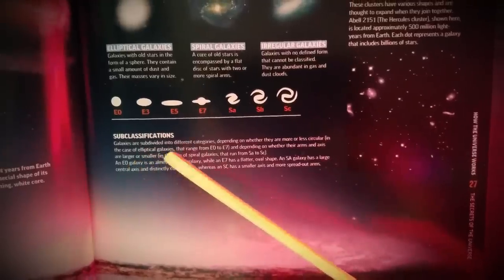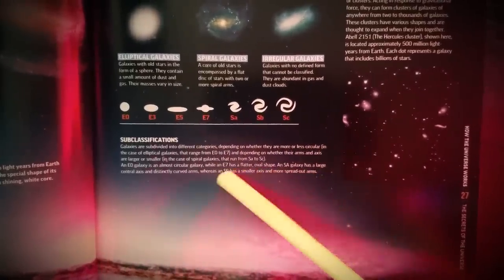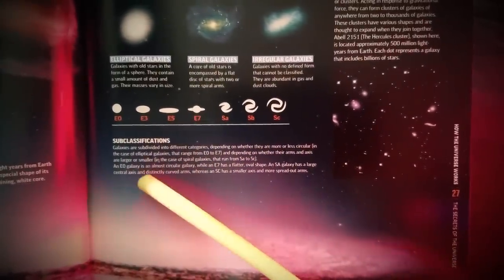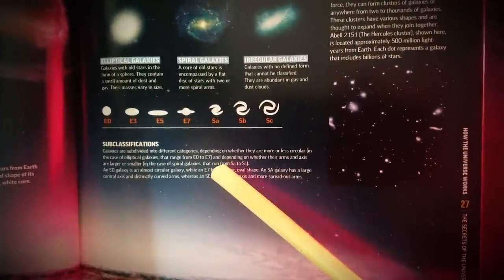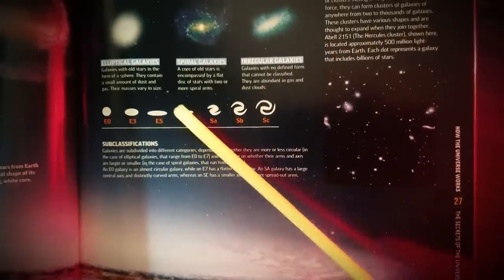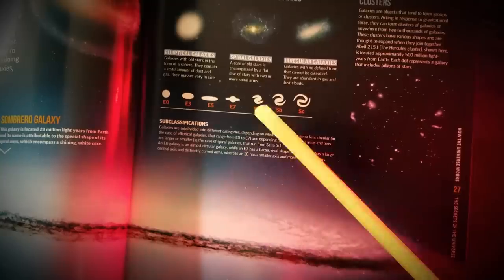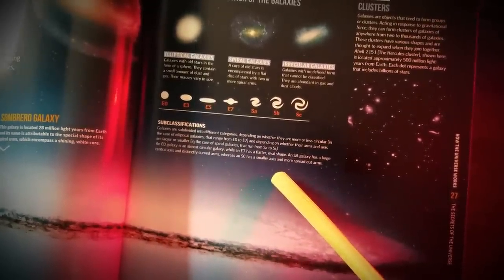Sub-classifications. Galaxies are subdivided into different categories depending on whether they are more or less circular. An E0 galaxy is almost circular. And they got SA galaxies, which have a larger central axis. SC has smaller, more spread out arms. Then we have clusters.